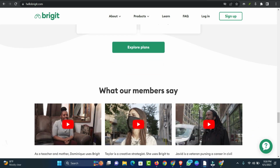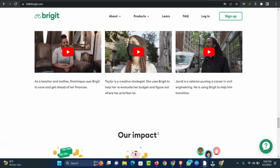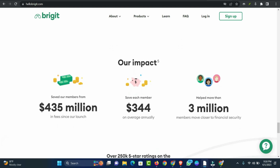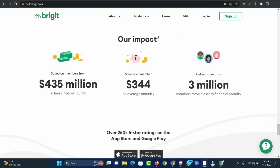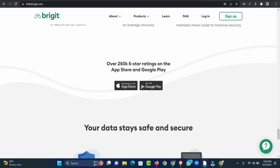Bridget Score. Bridget applies a scoring system similar to a credit score to all potential members. It's based on your earnings, spending, and banking behavior. The score ranges from 1 to 100, and the app tells you what score you need to receive cash advances.